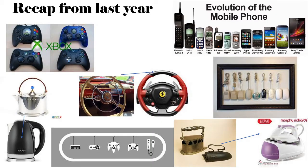So just a little recap of the type of product. Like most products, when they come to market, all the way up until modern day, they have developed in quite considerable ways. So just a few examples to hopefully recap you a little bit. We take things like games controllers. So like you're all probably too young to remember the original Xbox controller, but it was like a beast. It was huge. You could just barely hold it with two hands. All the way through to the most recent Xbox controller.